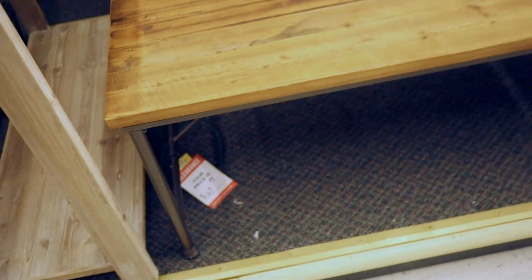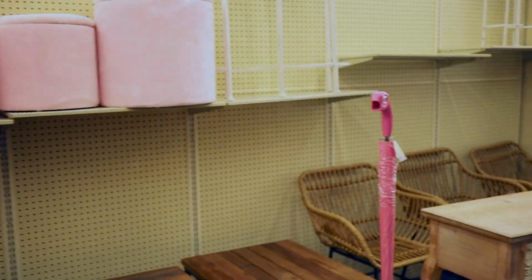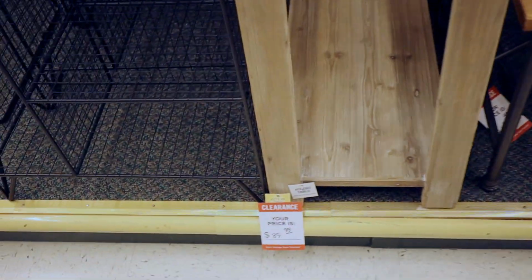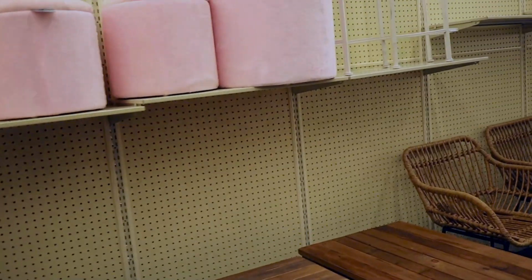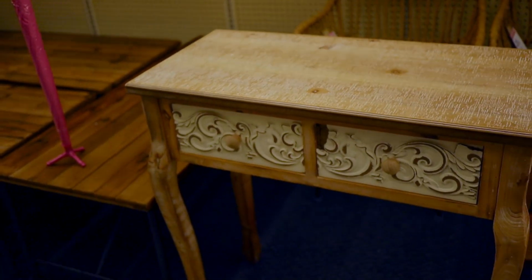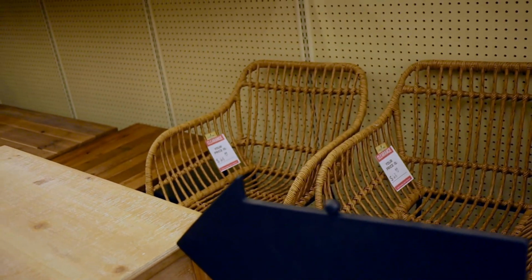And look at this, $69, and look at this. Now that's a good sale. And Hobby Lobby has decent furniture, so I'm feeling these prices. This accent table is pretty nice, and it's marked down from $179 to $89. So like I said, most of it doesn't say 50% off, but it's mostly 50% off or somewhere close in that neighborhood. I wonder how much this is. That's pretty nice. $63 for those chairs.